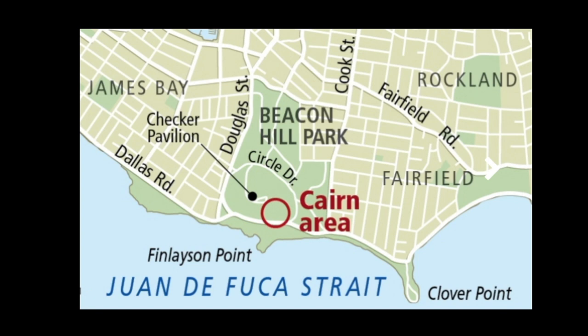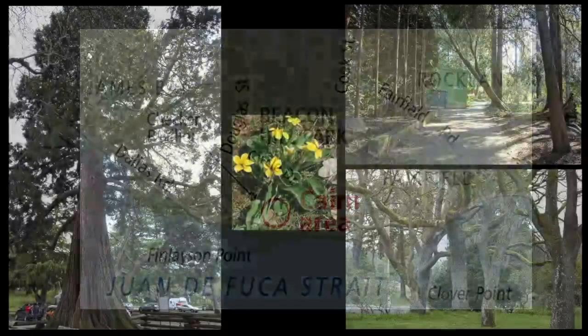It is. And now you can see on this map the size of the park and the close proximity to Victoria. Yeah, most definitely. And you know, you can see Finlayson Point. You can see where the cairns are. It's really just a spectacular park to walk around. And for us to go there, we just walked right down Douglas Street, so it was basically a 10-minute walk. From where we are staying, yes. That's right. Yeah, it's really a great place. It's beautiful. It is very nice.